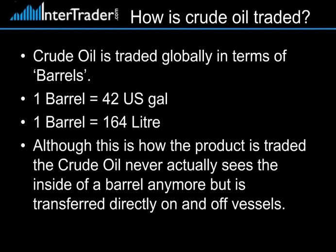So currently in the SPR we're looking at about 724 million barrels. And the capacity is 727 million barrels, so it's very nearly full at the moment. We've seen a couple of major events which have taken big draws out of the SPR in the past, Desert Storm and also Hurricane Katrina. We saw draws on the SPR which obviously put prices up.